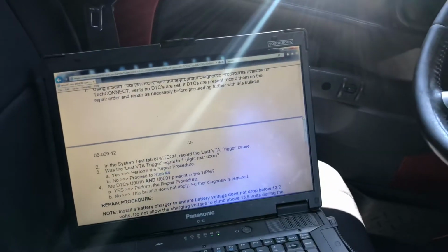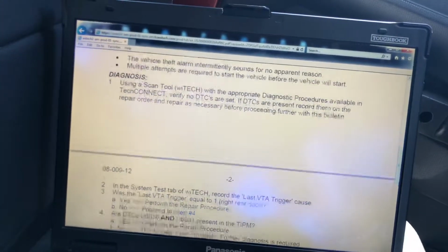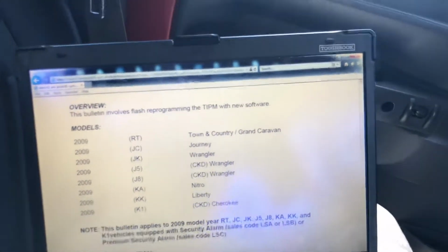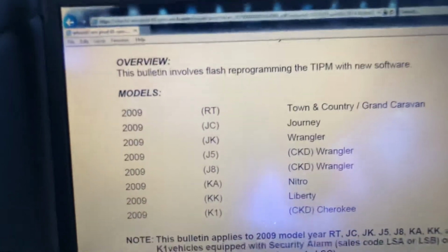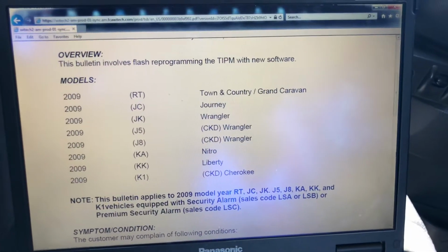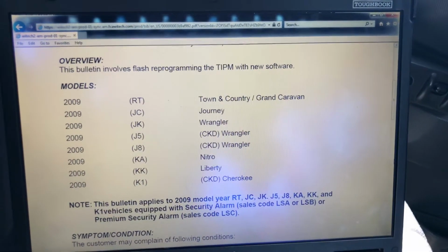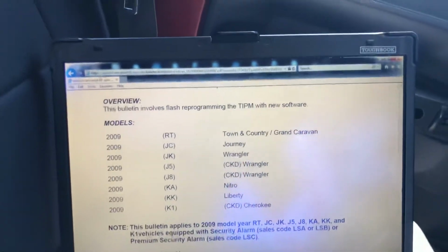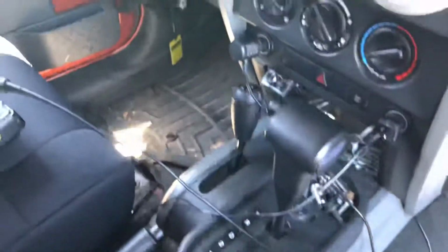Please update your computer, and the same goes for all the other cars. Not only this one, but other cars. As you see here, all those cars, those are 2009, when the car kicks the alarm by itself and makes a noise: Town and Country, Journey, Wrangler, Cherokee, Nitro, Liberty. All those cars, please update your computer, and you will not have the alarm kick in by itself in the night. You won't have to disconnect the horn and all this.